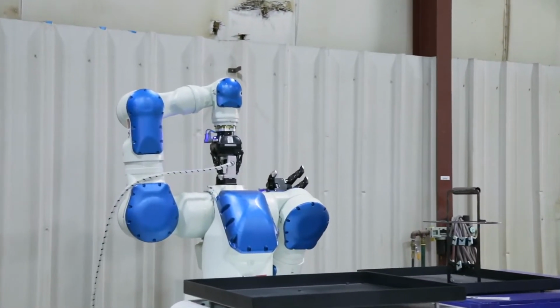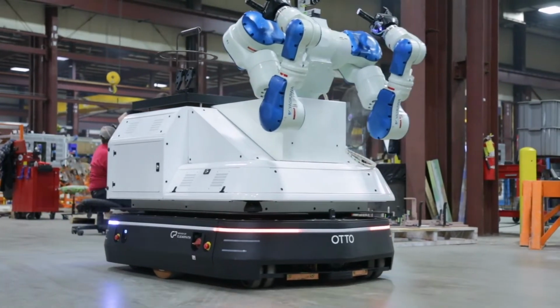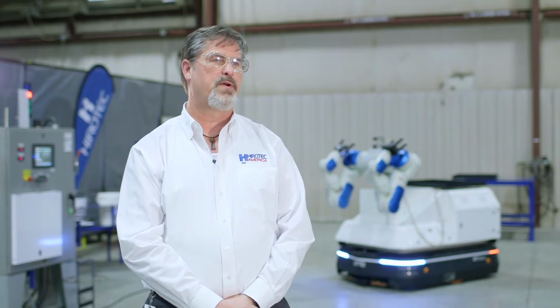HeroTech's always looking forward to what's the next technology that's going to take over the industry. Using the OTTO platform with the robot tied to it is providing us the opportunity to test and prepare future systems to meet our goals of zero operators for spare parts.